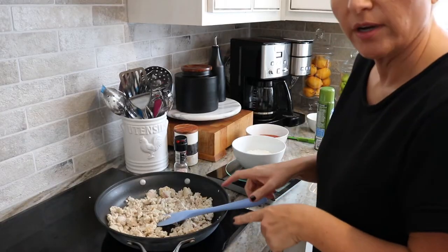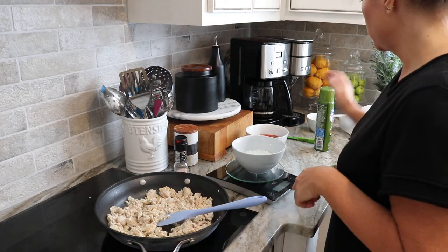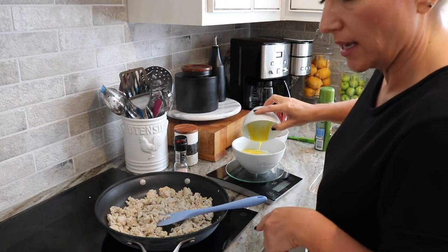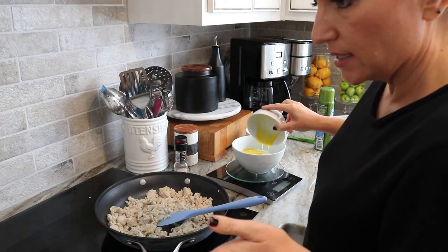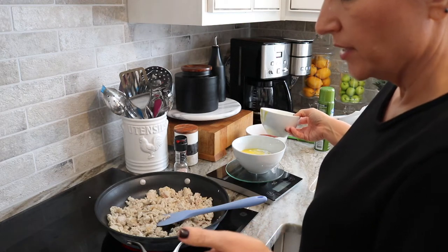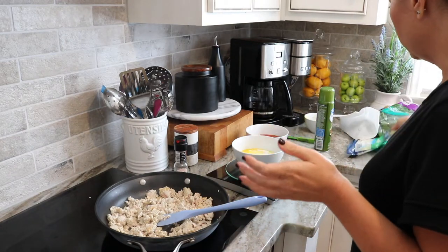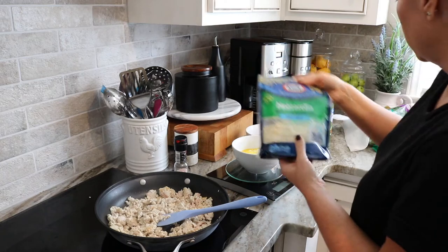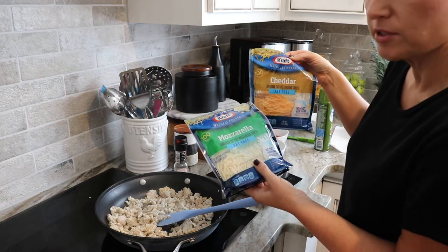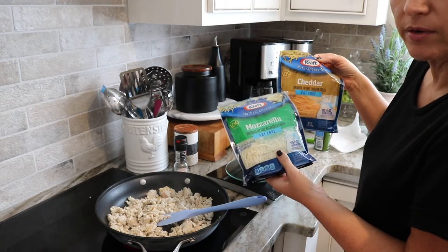So I've got my turkey browning up nicely in the skillet, and then here I have measured out my cottage cheese, and the recipe says to add the egg in there, so I'm going to go ahead and add in the egg. And it also says to add in 1/4 cup of the mozzarella and 1/4 cup of Parmesan cheese into the bowl. But I'm actually going to do just 1/8 of the fat-free mozzarella and 1/8 of the fat-free cheddar. And then I'm going to save the Parmesan just because I use just a tiny little bit of it because it is not fat-free, and sprinkle that on the top at the end.